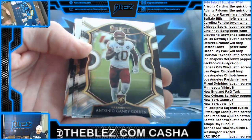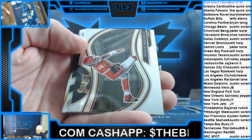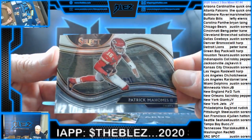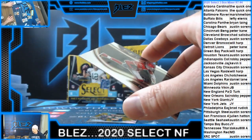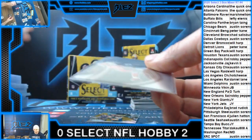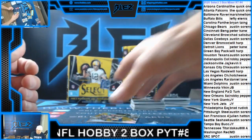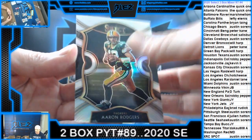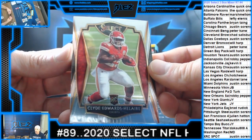Zeke, Gandy. Oh, that's so sweet. Patty Mahomes, snapshot. I love these cards. I want to see that in a one of one. Aaron Rodgers, silver. For the pack. Clyde Edwards. For the Chiefs, premier.